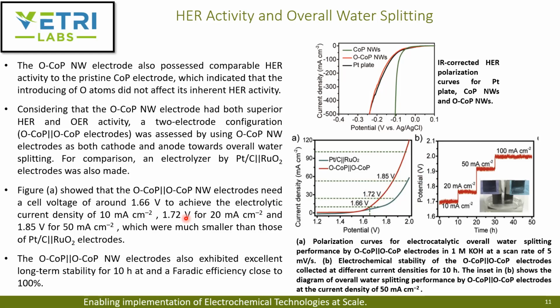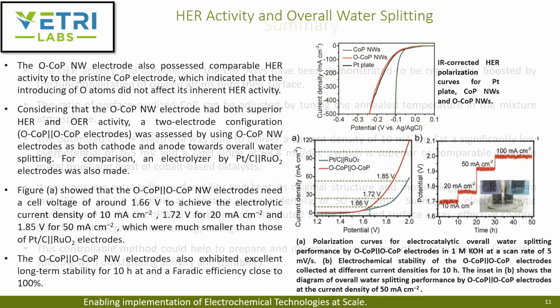And also they wanted to test the stability at different current densities for a total time of 10 hours. And they saw they have good stability even for 10 hours, even at a higher current density of 100 milliampere per centimeter square. And they have also measured the Faradaic efficiency, and they found out it was close to 100%.